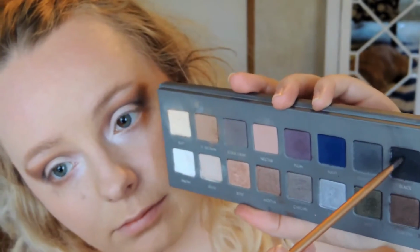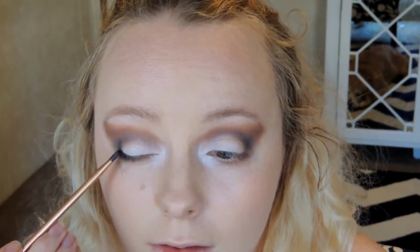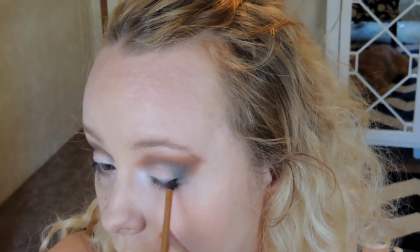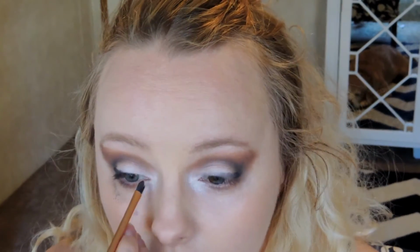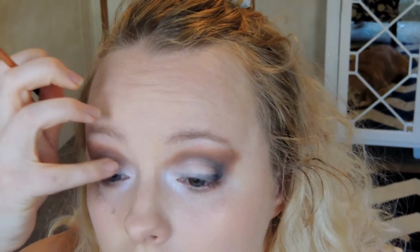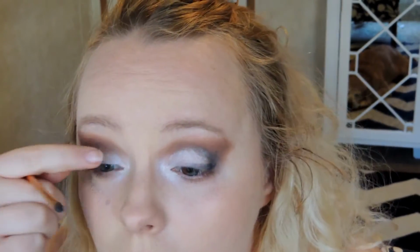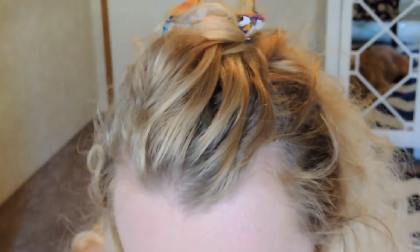Took some of the black eyeshadow and I smoked this along my lash line, just because I didn't feel like adding some liquid liner, but I did want to accentuate my lashes, so I made sure to smoke this black color along my lash line. And since it did get kind of messy, I then placed the white eyeshadow again on my eyelid, just to really pack up the pigmentation of that. And then again, I just blended out the edges of those darker colors in my crease, just to make sure that everything stayed sharp and clean.